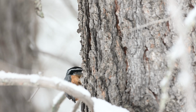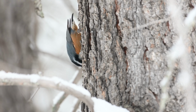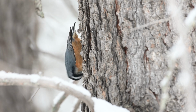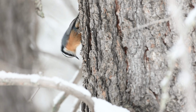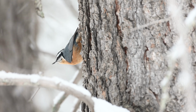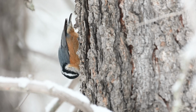Nearby, I saw this red-breasted nuthatch doing what I guess you could call hatching a nut. The bird uses this namesake behavior to open nuts and seeds. It refers to when the bird jams a seed into the bark and then pecks away at it until the seed breaks open. It sounds a lot like a woodpecker, so it can throw you off.